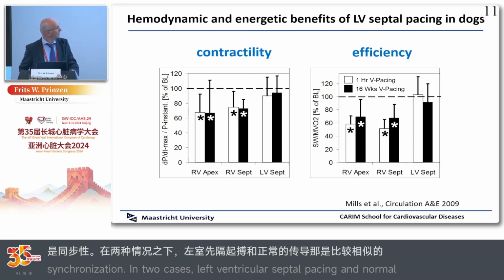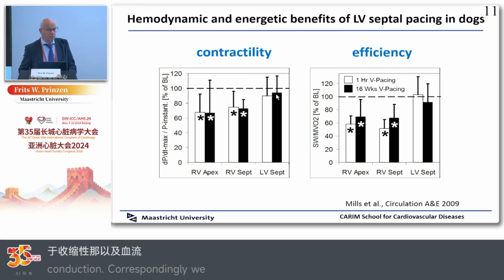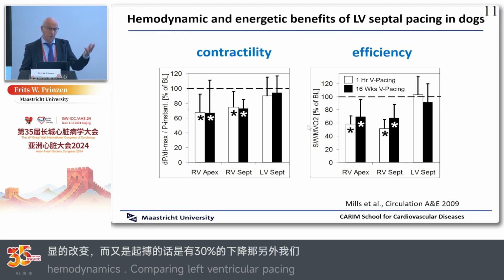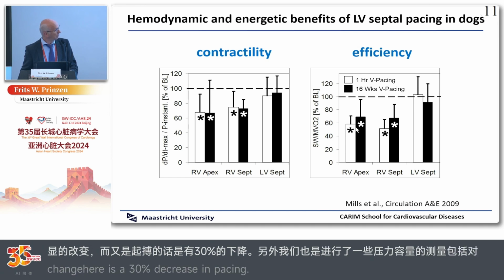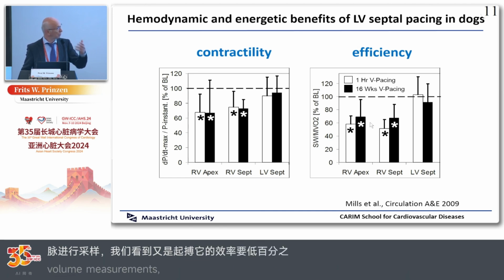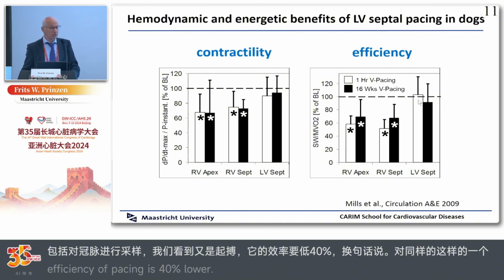This also translated into better contractility, measured as left ventricular dP/dt. In LV septal pacing compared to sinus rhythm, there was no change, whereas we see a 30% decrease with right ventricular pacing. And we also measured stroke work by pressure-volume loops and oxygen consumption by coronary artery sampling. And we see that right ventricular pacing has a 40% lower efficiency, so you need more oxygen for the same stroke work. And this is completely normal in left ventricular septal pacing.